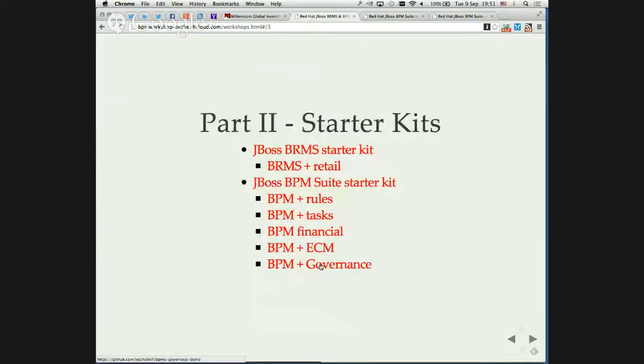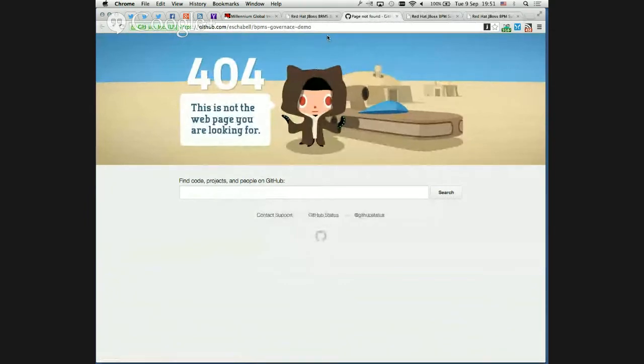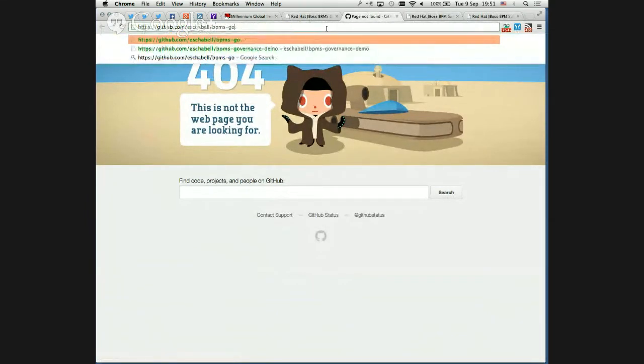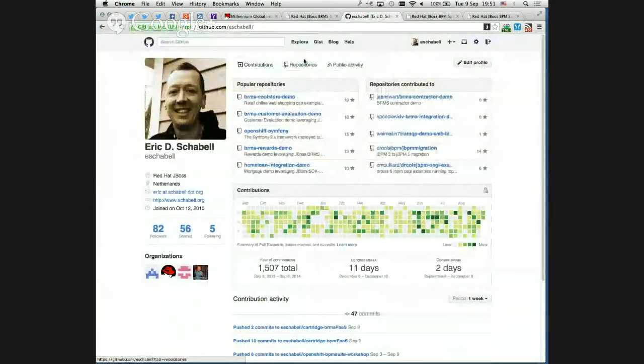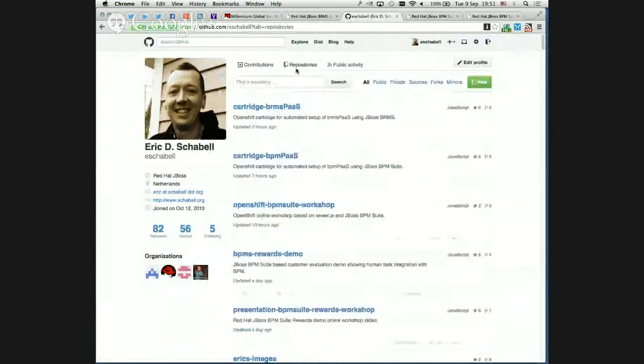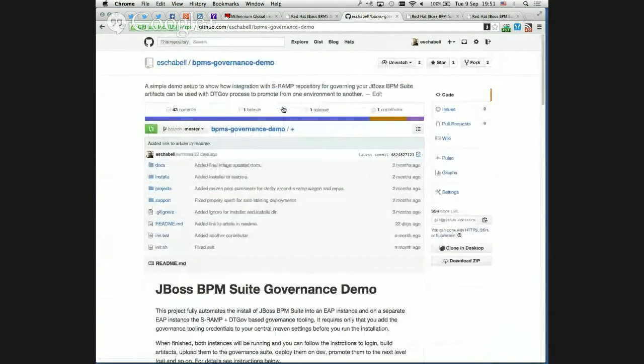This one right here. Oops. That one doesn't work. Let me see. Something spelled wrong. I got a typo or something. This is for governance. Yeah. Ain't he pretty? So nobody's clicked on that link apparently, and all the time I've had it before. I think I spelled it wrong here.